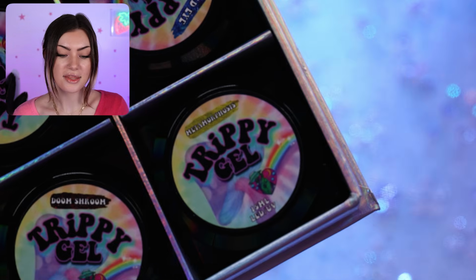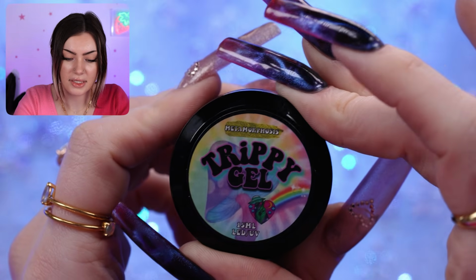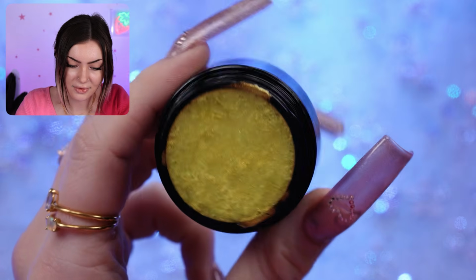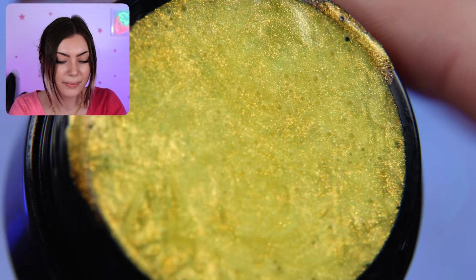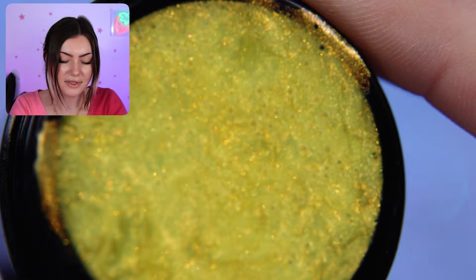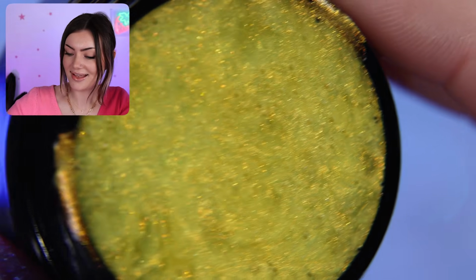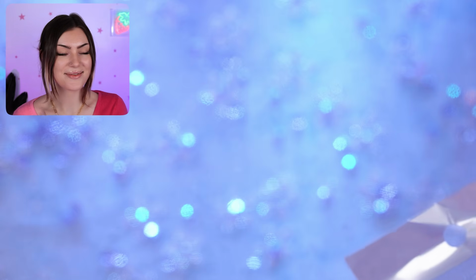It's really cool. This is actually the last one, and the name of this one is Metamorphosis. Ooh, a bright yellow. Wow. Okay, so these are so much more pigmented than I was expecting. Feel like that's so much easier to use. I don't even know what I was talking about. Very exciting. And we're almost to the nails, I promise.